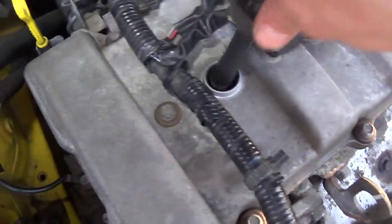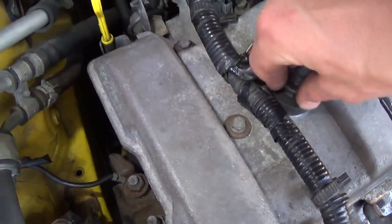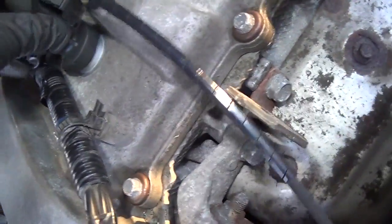So we're going to swap that one out. What a pain in the butt. Let's see here. Try to get this guy clipped back in. Get you a shot of the setup.